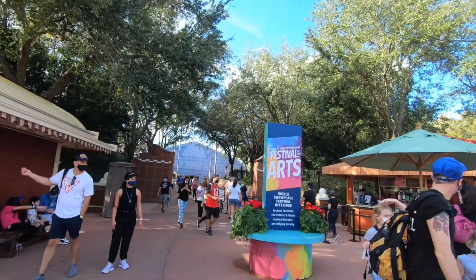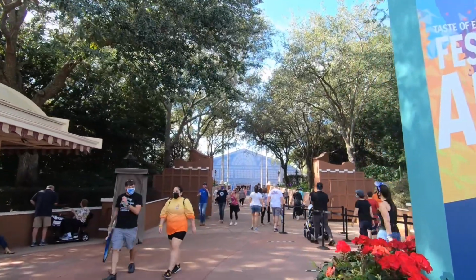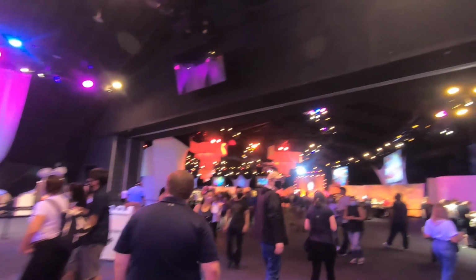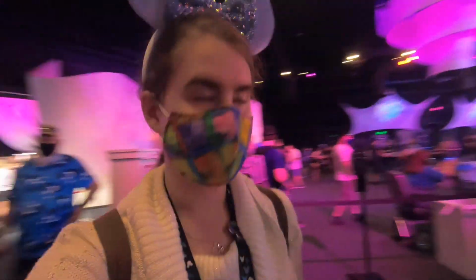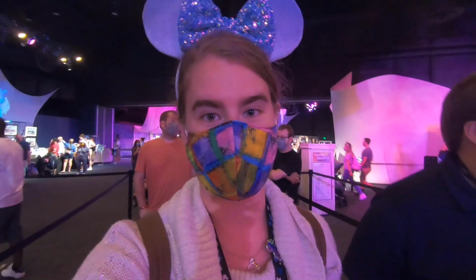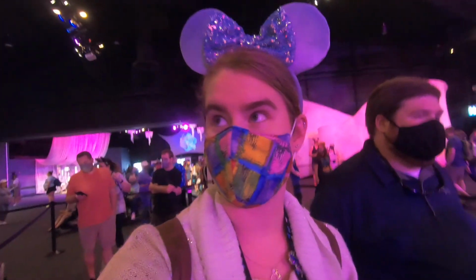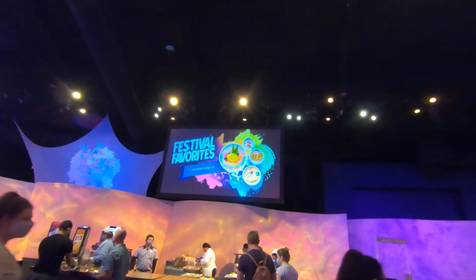We are going back into World Showplace, which is in between the UK and Canada. So they have some food booths and a lot of art booths in here, and then they sometimes have performing arts throughout the day. So we actually bought a piece of Larry Dodson artwork. You can't take pictures of it, but we got it signed by him because he was here, so that was really cool.